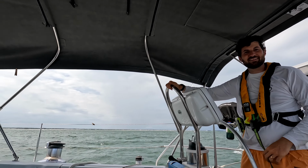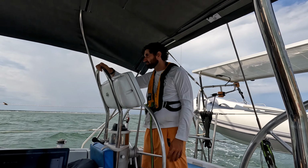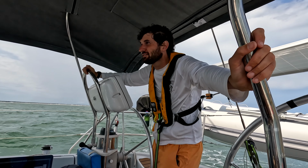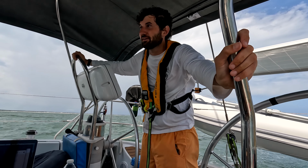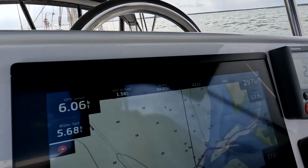So here, coming up, the way in is a little sketchy. It gets down to 9 feet, it says. Yeah, but the reviews on Active Captain say it's like 12 to 14. So we'll see when we get there, but we still have plenty of water. And we're following a big tour boat in, so I'm gonna just follow him on the way in and see where he goes.